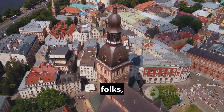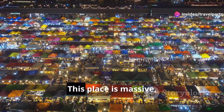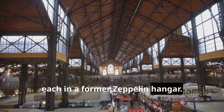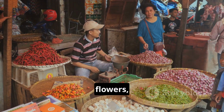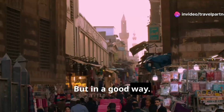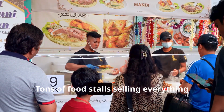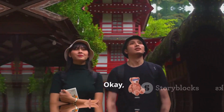Hold on to your hats, folks, because we are about to enter the sensory overload that is Riga Central Market. This place is massive, one of the largest markets in Europe. 5 pavilions, each in a former Zeppelin hangar. And the smells. Freshly baked bread, smoked meats, flowers, spices. It's enough to make your head spin, but in a good way. You can find literally anything here. Even if you don't buy a thing, it's an experience. Tons of food stalls selling everything from traditional Latvian dishes to sushi.